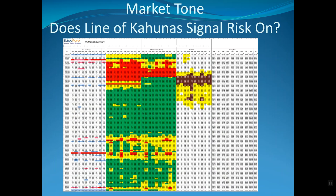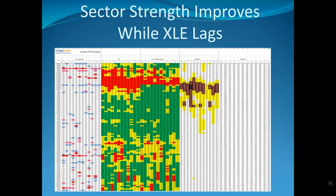Now, on Wednesday, the markets rolled over with the Fed, and you can see these pink and red here. Those are kahunas. The darker the color, the deeper the kahuna. Those are dramatic moves to the downside, and that took us out of this bullish posture and started giving us, for example, in a couple of the major indexes, sell signals. And then on Friday, we got a sea of green on the other side, but here a sea of blue, where we had kahunas across the board, sort of reversing that. So does the line of kahunas signal risk on? It certainly felt like that on Friday.